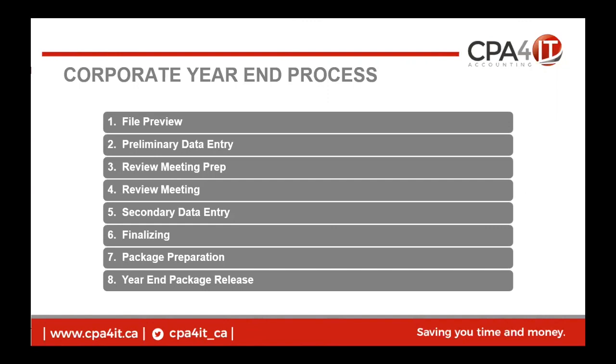Our staff reviewing it for accuracy would be the review meeting prep. So a senior staff member will take a look at the file and make sure everything's in order. We'll have what's called our year-end review meeting. We'll sit down with you either virtually or in person or however is convenient, and we'll go through that information with you and share with you what we prepared and all of the details of your financial statements. And we'll do a tax planning discussion and make sure everything's being reported as tax effective as possible. We're maximizing your expenses, ensuring that what we're explaining to you is understandable.